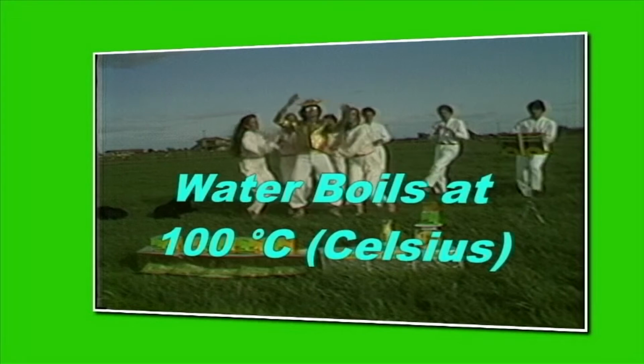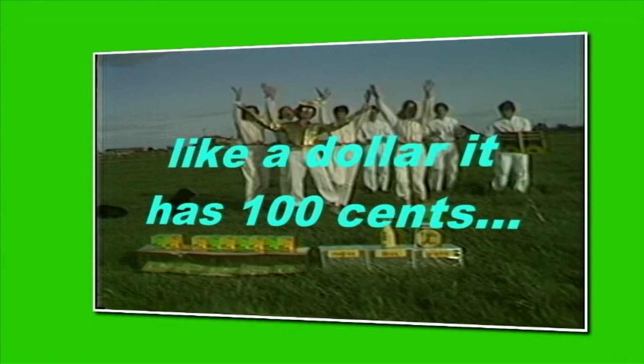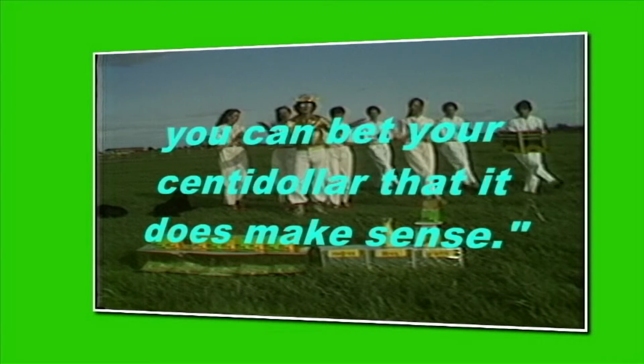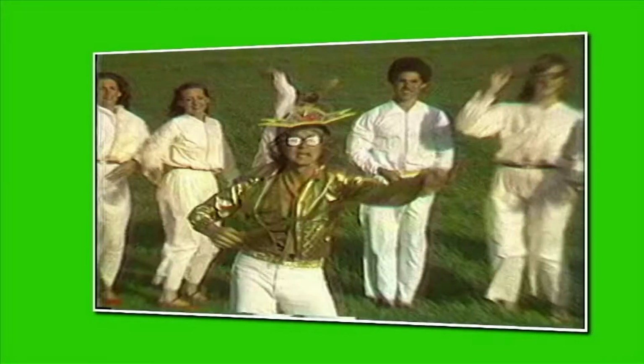To please us, water boils at 100, and at 0 it freezes like a dollar. It has 100 cents. You can bet your centy dollar that it does make sense worldwide in the metric system for you and for me.